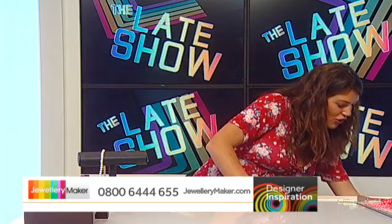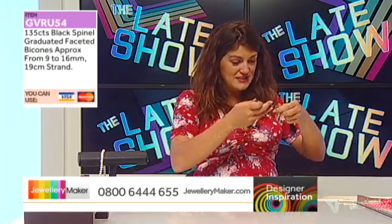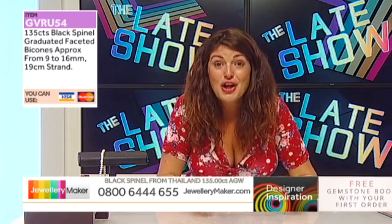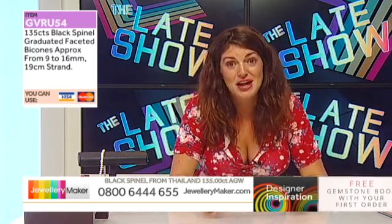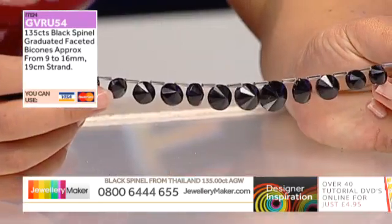Okay, let's move on to, oh, there's something about black spinel. There's something about this gemstone. Do you know what? I honestly think it has such a strong comparison to black diamonds. The luster, actually it said that you get more luster than a black diamond in black spinel. Obviously not the price tag attached. It really is quite special. Classic.